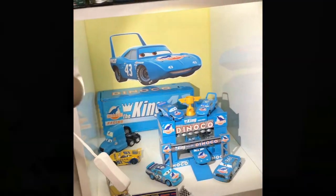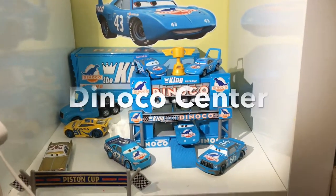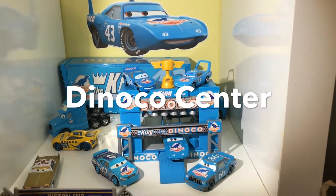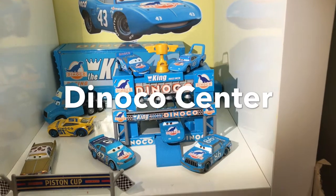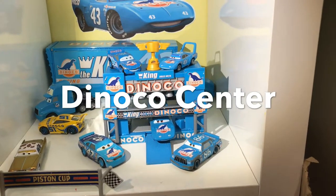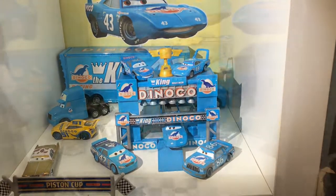Moving along from all of that, we have the Dinoco Center. Dinoco is the fastest and the richest racing team. As you can see, these are the cars that Tex would have had at the end of all of the Cars films if they had come and been invited to it. So let's just get into further detail.